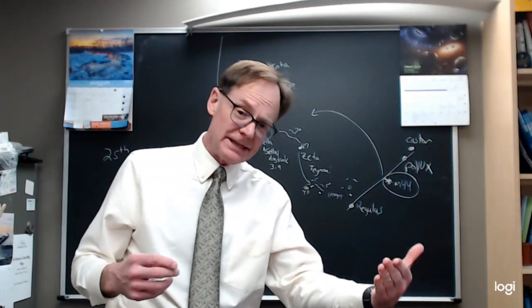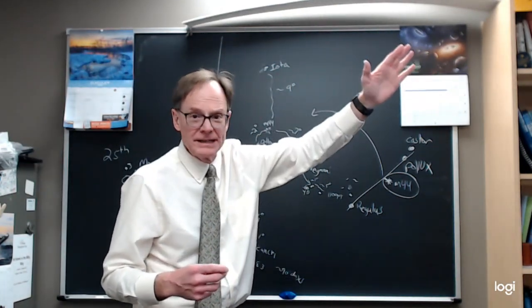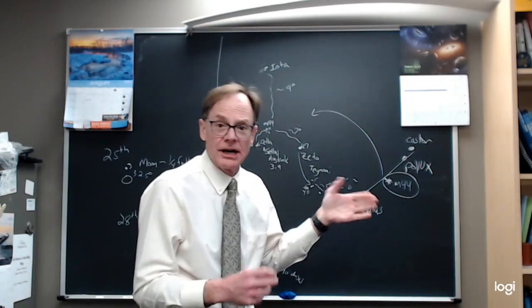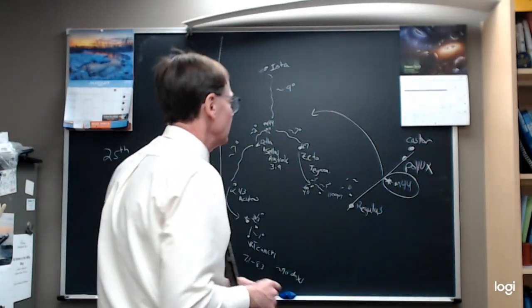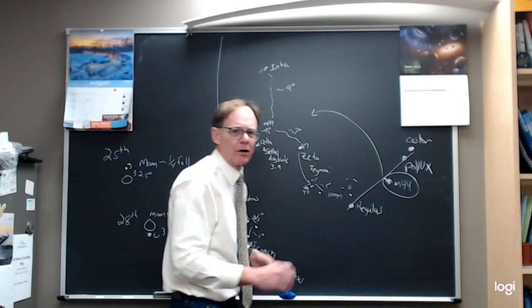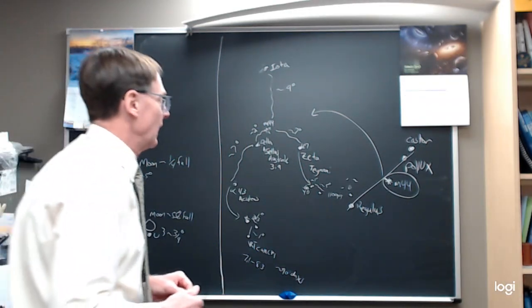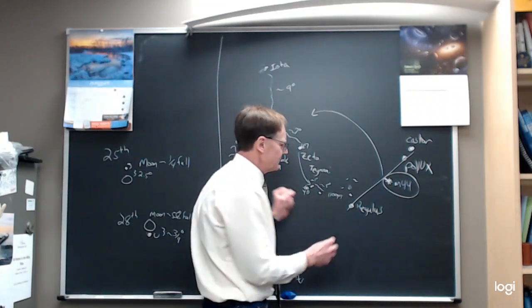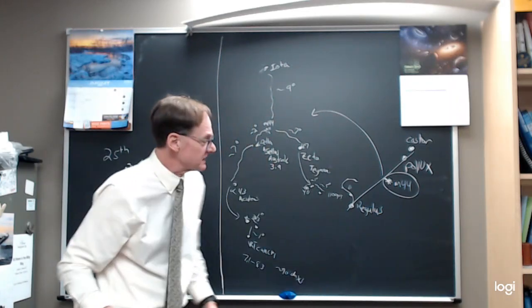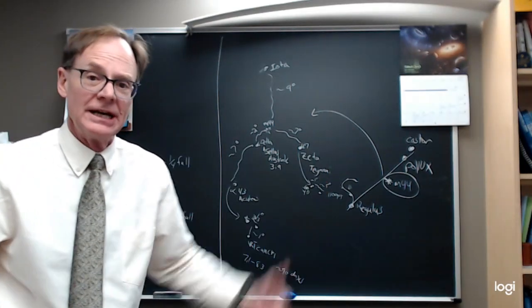Now, if you're out at midnight, you're looking sort of due south for this. If it's a couple hours before midnight, I've got to look east of there, and if it's a couple hours after midnight, I've got to look west of there. How I'm going to find it is that the twin stars, Castor and Pollux, will be over here to the north and to the west of the Beehive Cluster, and the big bright star Regulus, in the backwards question mark, the sickle of Leo, is down here to the south and to the east of the Beehive Cluster.